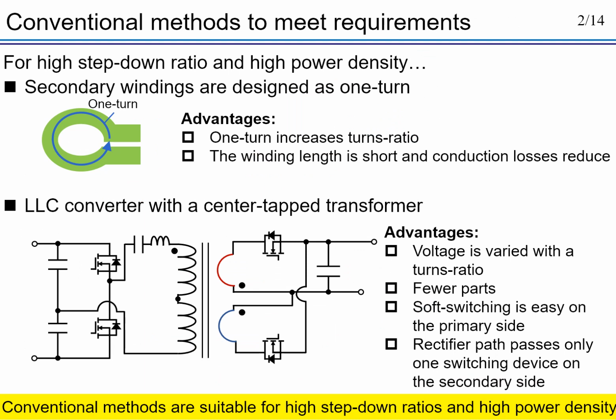For achieving these requirements, there are two general methods. The first method is that the secondary windings are designed as one turn. This is the structure. The advantages of this method are that one turn increases the turns ratio and achieves a high step-down ratio. The winding length is short and conduction losses reduce.